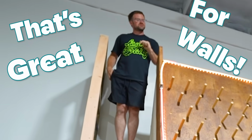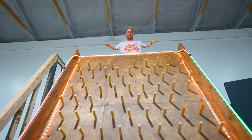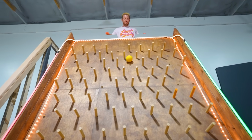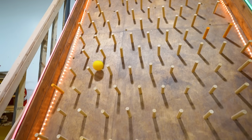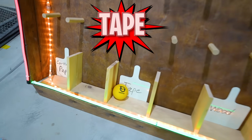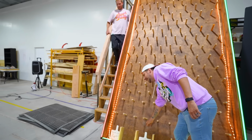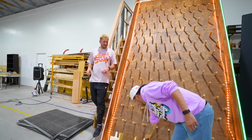Cardboard. That's great for walls. It certainly is. Besides wood, that's a pretty strong material. Rick, give me T-Rex arms. Tape. Fine. Now you're not going to be able to see your epic skeleton. You can see it from the inside.